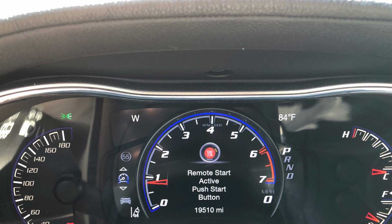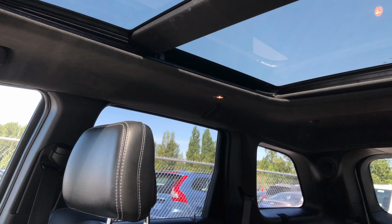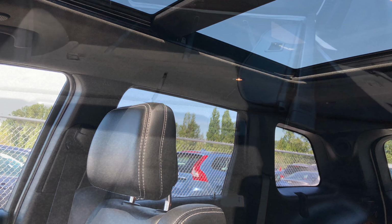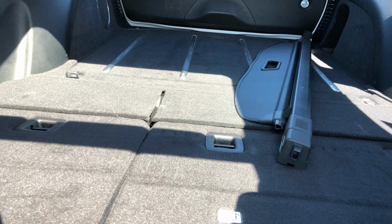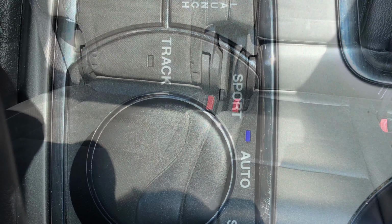Mike, there we go. The picture of the dashboard. Headliner, no stains, rips, tears, smoking. Up above, we got the panoramic roof. Took a picture of the rear seat, so you got all the seats, storage folded flat, including the privacy cover. Here it goes, popped up, still great, no evidence of damage.